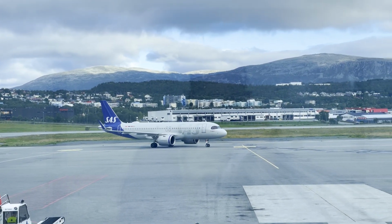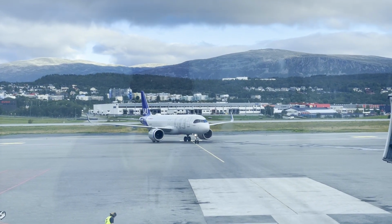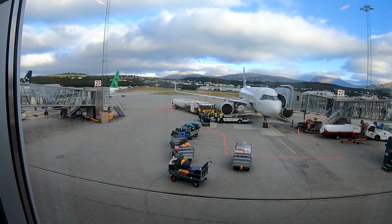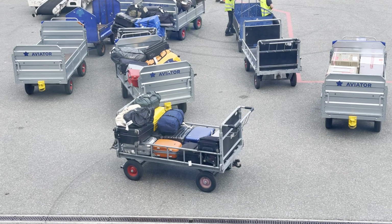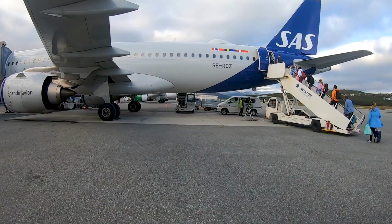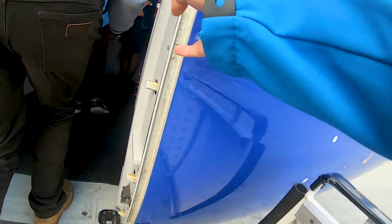Today we're flying with an A320neo again, this time with the registration SE-ROZ, and it's also a brand new plane delivered in February 2020. It was time to step aboard. My old plane flew to Oslo at the exact time that my plane was supposed to start, but my plane was delayed as well. Not as much as my old plane, but we left about 45 minutes late as there was no pushback truck available for us. But eventually it was time to taxi to the runway and we took off.